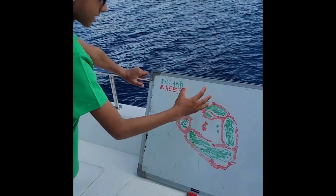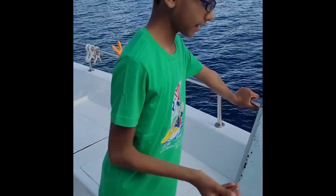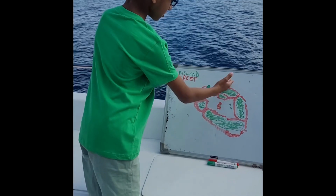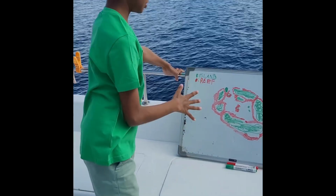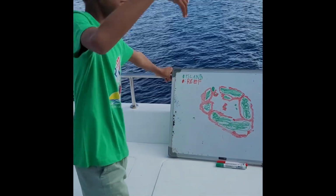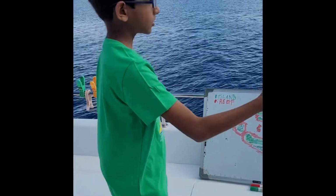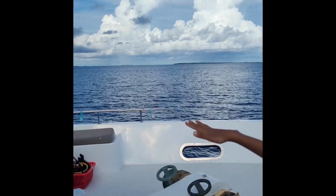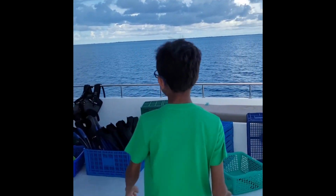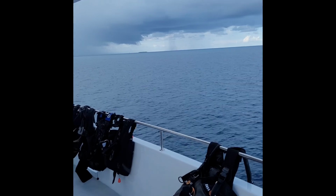So, this is what it is. And as you can see, all the green is land and the red is sea. So you can kind of make out, right, that there's a circle. If you come on this side, there are islands over here. Then over there, there's a big gap.